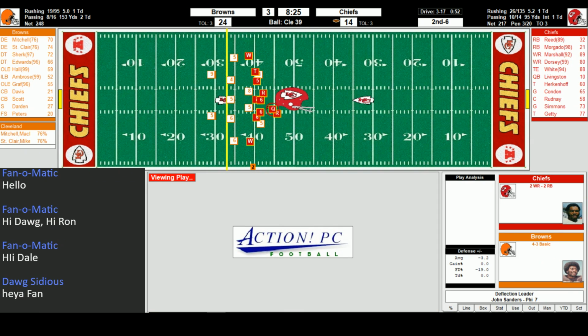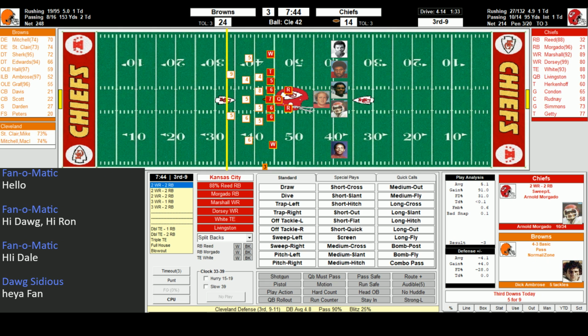Morgado on a sweep to the left. Lots and lots of running. That's what Kansas City did. And that's a bad call as Ambrose sniffed that one out. Browns were actually playing for the pass in the zone, and it's a loss of 3. So 3rd and 9.